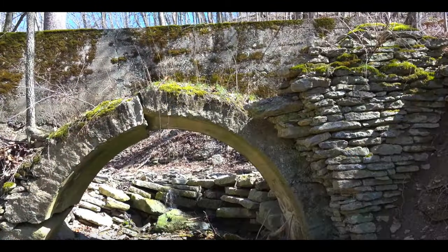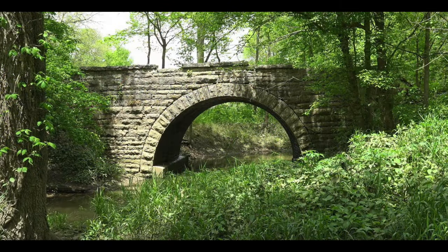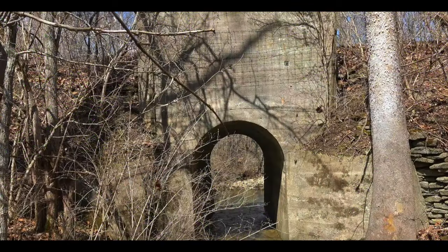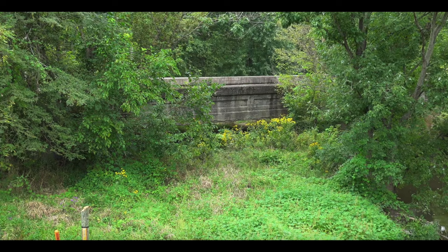A phantom bridge is a span that was once used on a daily basis to cross a body of water. A phantom bridge is always located on a ghost road and can be one of the ultimate finds during a road tour. Phantom bridges were usually bypassed after the current roadway was realigned.